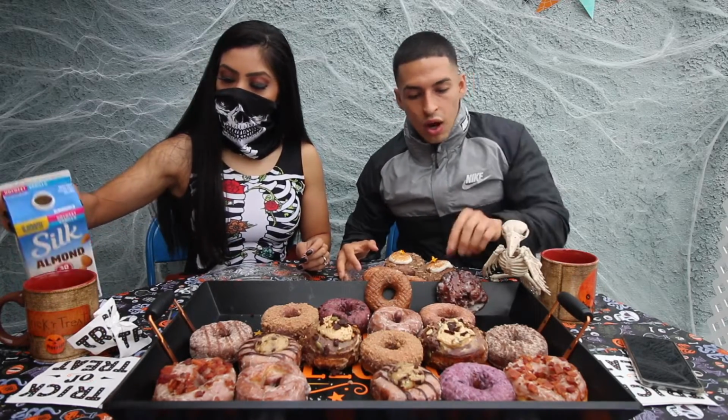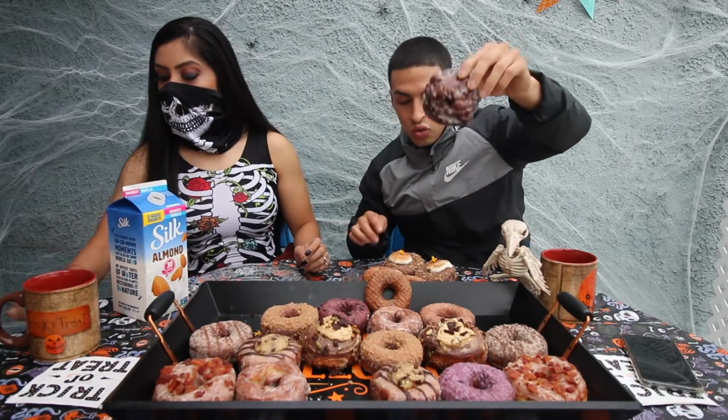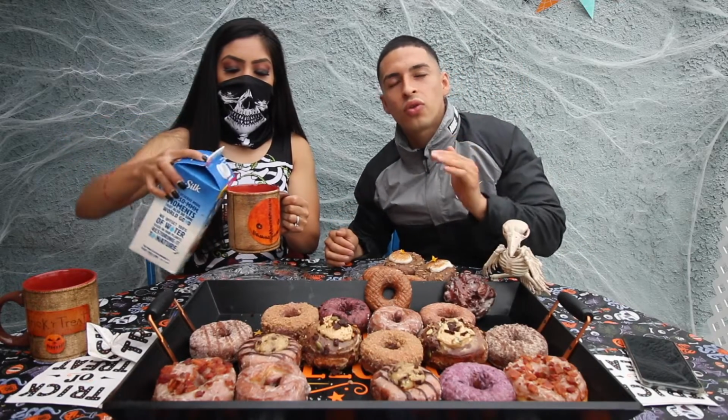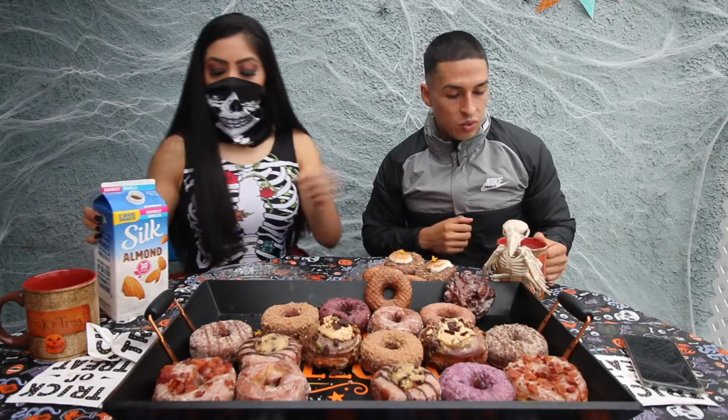And then we got a mini apple fritter from DK's, because we also went to DK's. We got 2 of their pumpkin spice, and we got 2 mini cronuts from DK's, which you guys would have seen us eat on our Instagram if you're following us. And it was $6.50, and this is only for those of you who keep asking me about the prices from these donut shops. That's what it came up to.